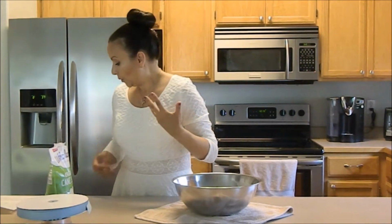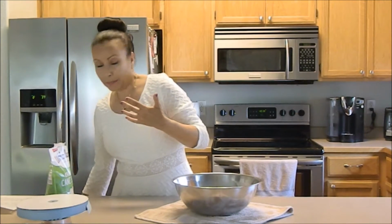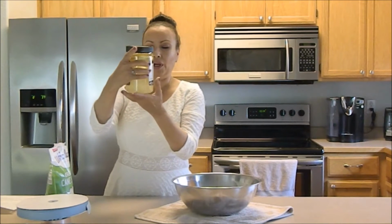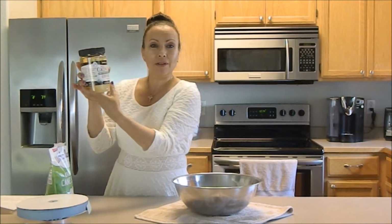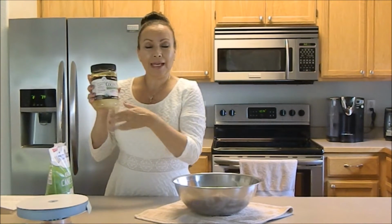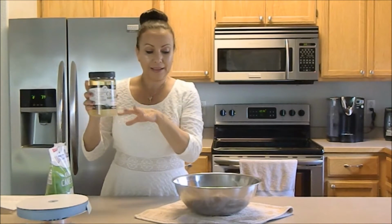If you purchase coconut oil, I always purchase the coconut oil that is natural and refined. And if your house is at approximately 78 degrees, it will always stay nice and smooth.